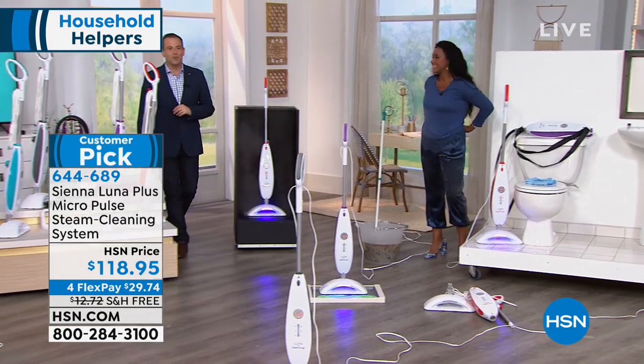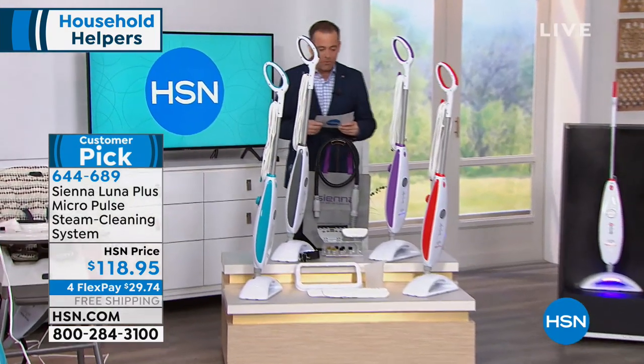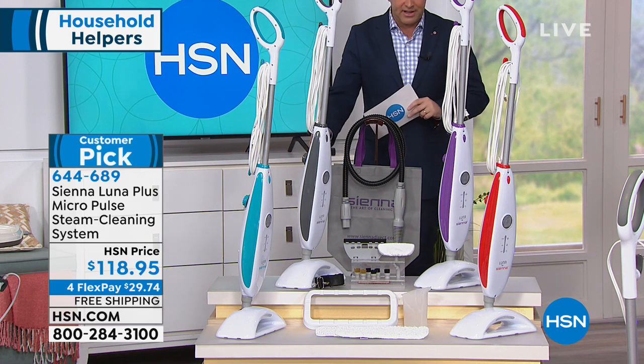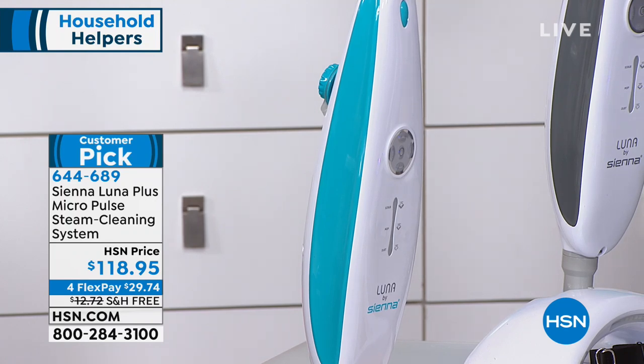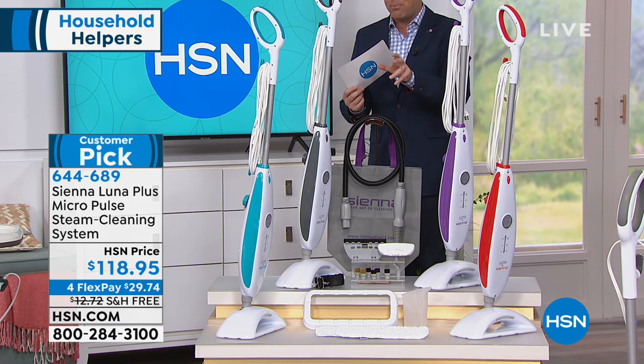I want to show these colors that we have, because we actually have a full complement tonight, which is a rarity. We have our beautiful blue down front. We have a sleek and sophisticated gray. We do have a fancy passionate purple, and of course a vivacious red. So blue, gray, purple, or red are available.